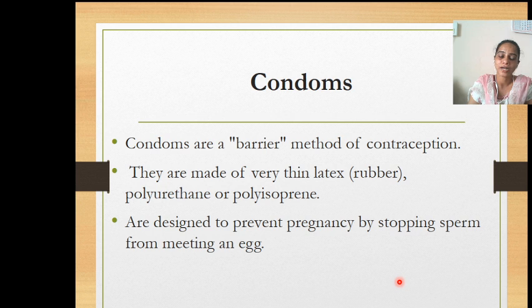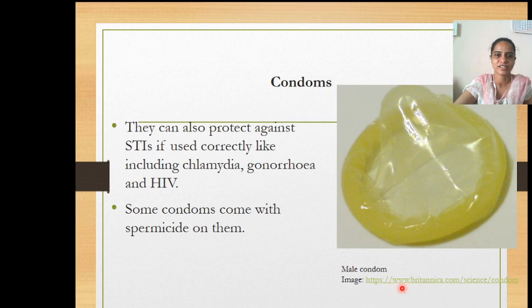They are made up of very thin latex or rubber, sometimes formed of polyurethane or polyisoprene. And their main mechanism of action is that they prevent the physical contact between the spermatozoa and the egg. So fertilization doesn't take place, and thus it prevents a pregnancy. There is one more advantage of using condoms: they can protect against STI. STI means sexually transmitted infections.